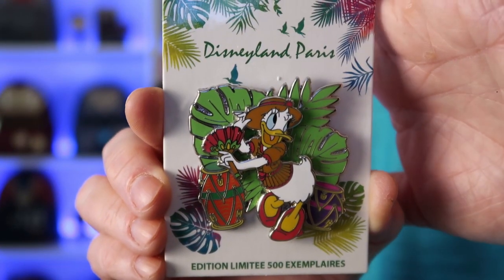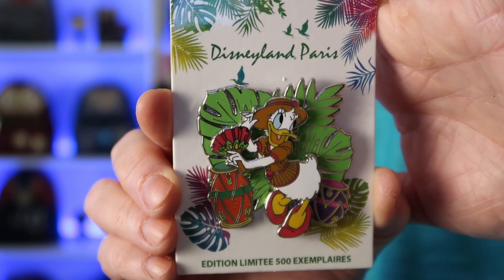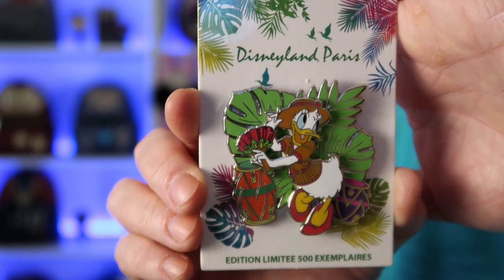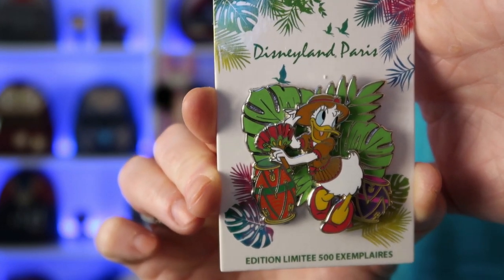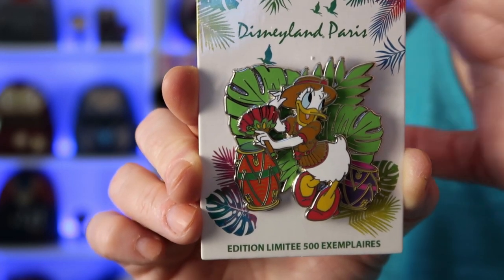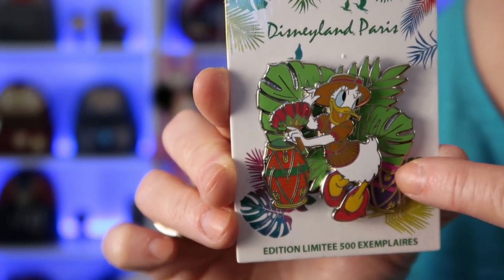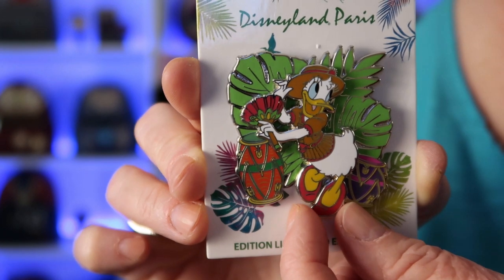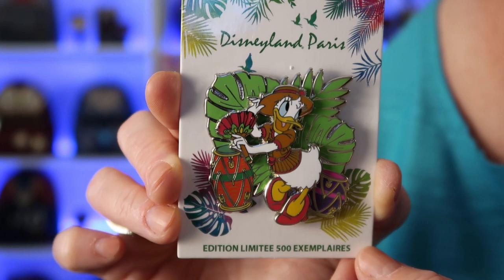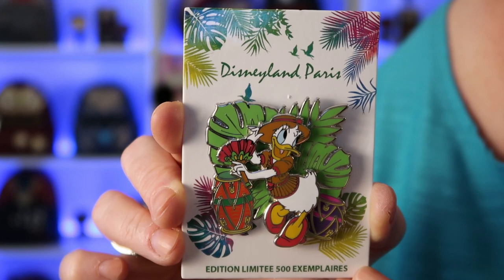Okay, here is another pin, and it's of Daisy. And look at this backer card, y'all. How beautiful. It's so tropical. And then look at Daisy herself. Oh my gosh, she is definitely in a tropical setting. Look at all the floral and the greenery there. And then look, here's one of those little tropical drums. Oh my gosh. And y'all, this is LE 500, 500 on this one also. How beautiful is this pin.